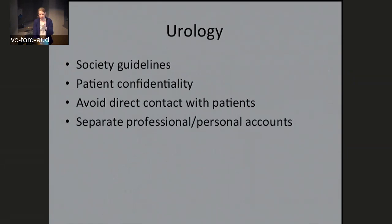And there are multiple benefits with that approach. Interestingly, at plastic surgery meetings, they actually advise the opposite. For building a brand, they think that these two should be merged. But the other surgical subspecialties really disagreed with that in our search.